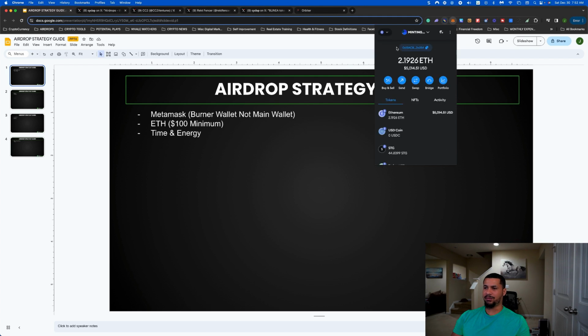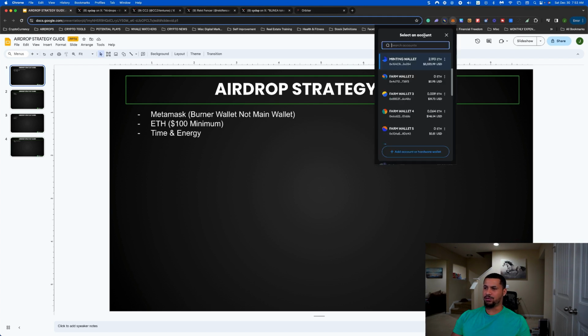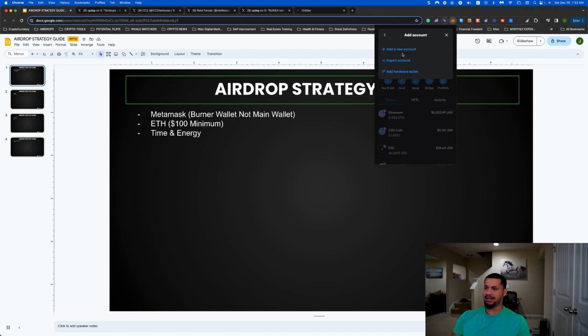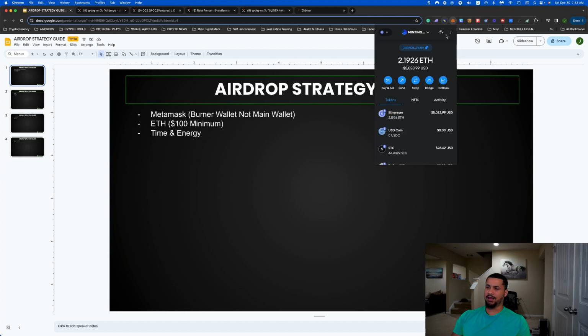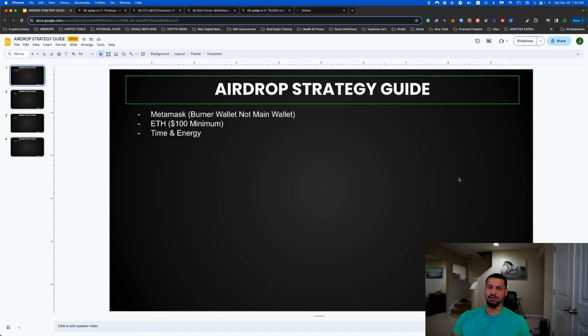So if we came up here to MetaMask, in order to do that, all you would have to do is come up here, add an account, and then you would be able to add a new account here. You can call it whatever you want, and then it would just pop up just like this in one of these wallets, and then you would be able to start transacting out of that wallet. So the reason that we're doing this, once again, is just for extra safety and precaution to make sure that we don't lose any of our assets if we accidentally connect to something that we're not supposed to. But we do all of our research here at Crypto Cash, and we teach you all how to do that as well, so that should not happen.